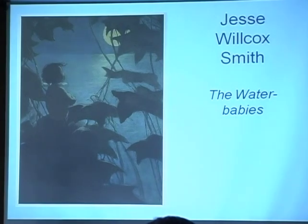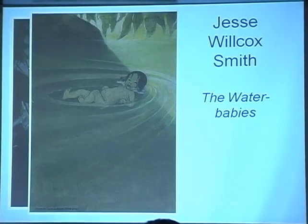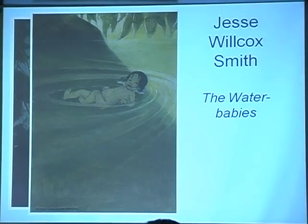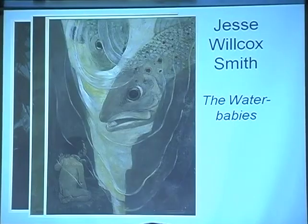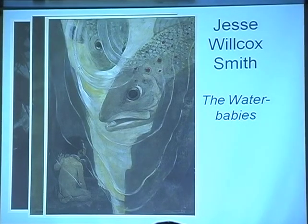Jesse Wilcox Smith gave these large, lavish drawings, which are color plates for her Water Babies, in 1916, and they are among her most lavish and admired works. I love that one.